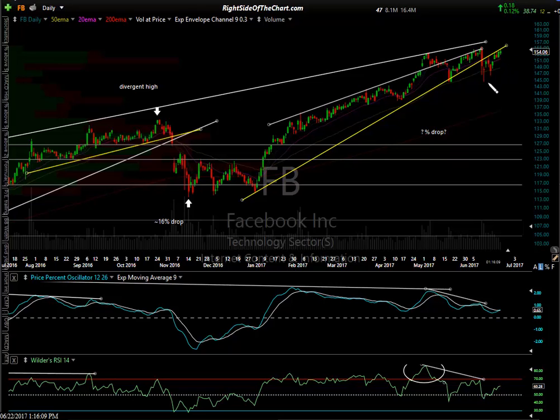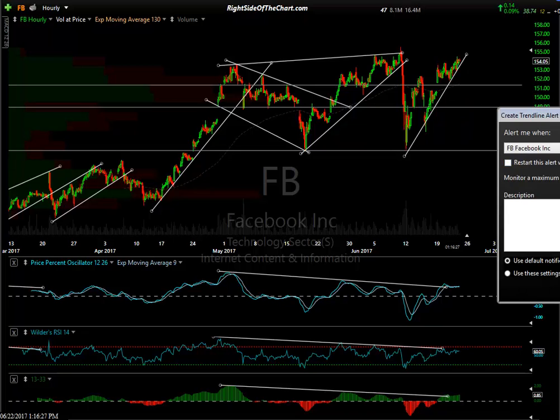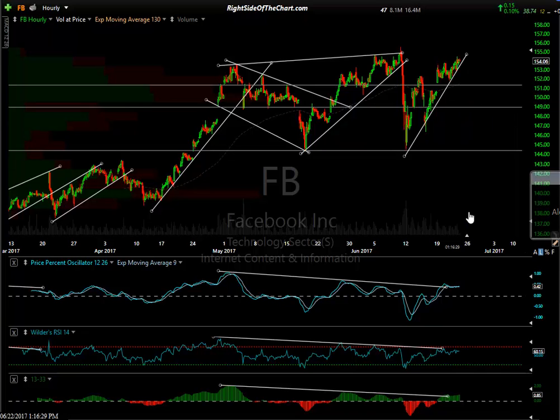Now, if you zoom in really tight, you can see a little tiny uptrend line, we'll call it a micro wedge. To see that more clearly, when I see something like that, I'll go down to an intraday time frame like this 60-minute chart and draw a trend line there. Maybe set an alert to give me a heads up if Facebook breaks that. So that's it. Yeah, we had divergence there. Well, that was the breakdown.